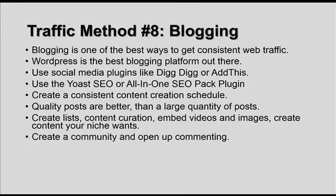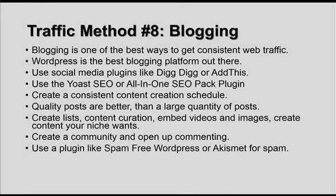That way, that's going to be more social engagement, which search engines will see, and it's going to get people to stick on your website. You'll see all the major blogs and websites, they have a lot of content. They have a nice community being built around that content.